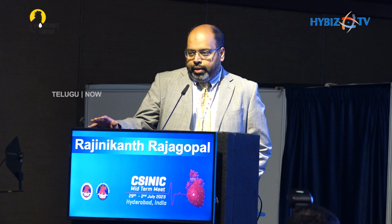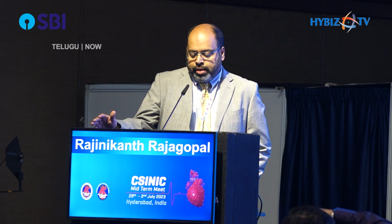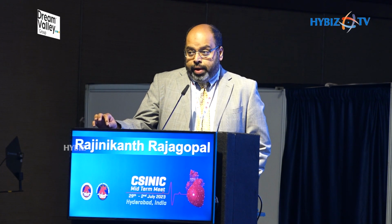All right. This graph shows the rates and trends of in-stent restenosis and other stent failures over the last 20, 30 years. You can see there is a big drop in the incidence of ISR when we moved from BMS to the first generation drug-eluting stents, and then to the second generation drug-eluting stents. After that, the biggest drop in ISR was when we had imaging-guided PCI, and you can see that here.